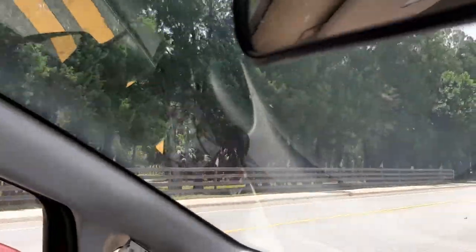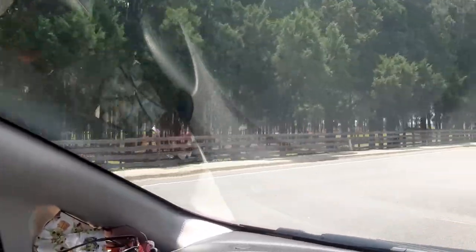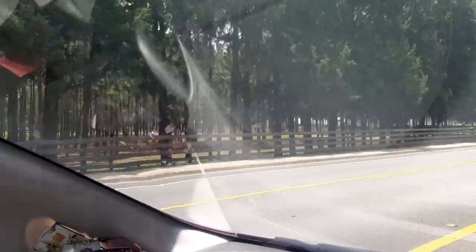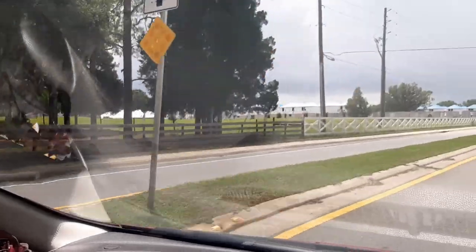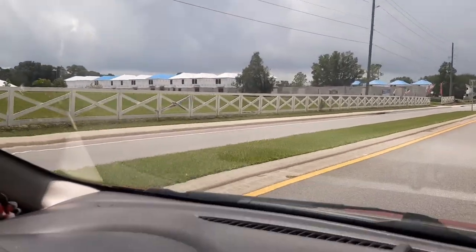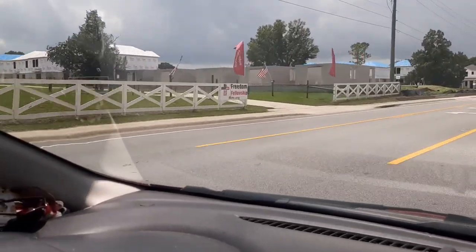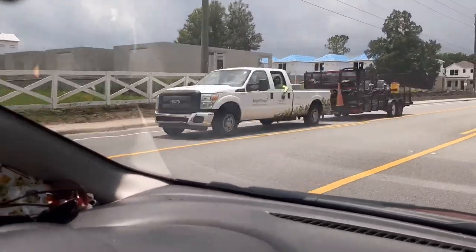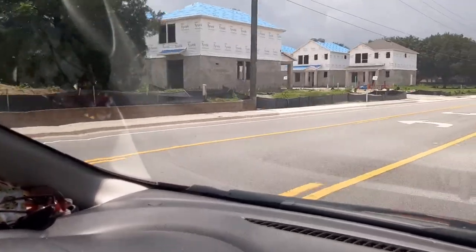Wow, look at this. Oh, my goodness. I never realized. It's really neat. Look at all the trees. Oh, look at this. They're building here, too. This is all new. Where are these people coming from? Upstate New York and New Jersey and Pennsylvania. And Connecticut. Oh, another church.